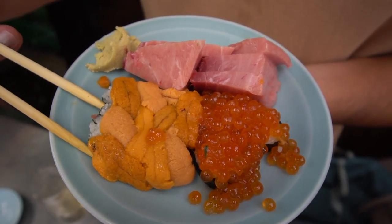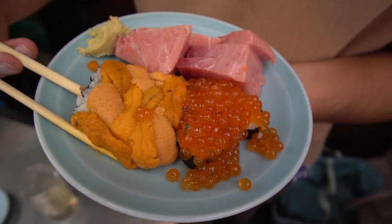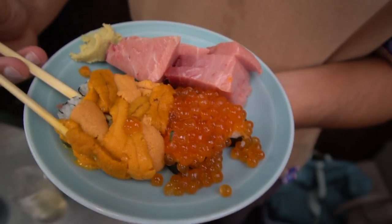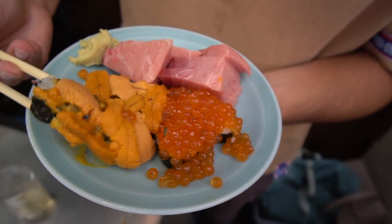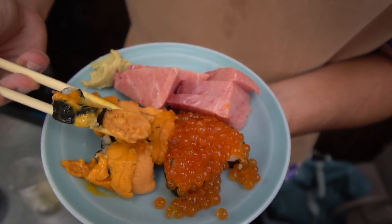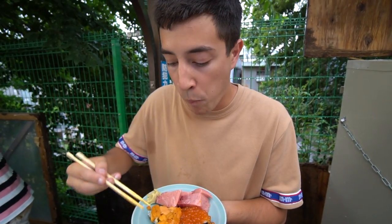Second, we're going to try the uni, the sea urchin, which admittedly is not my favorite, but it is an acquired taste, so let me try to grab this without destroying it too much here. Okay, there we go. Oh yeah. Those are sticking together pretty good. Oh, I'm losing my uni. Okay, let's try it like that. Mmm.